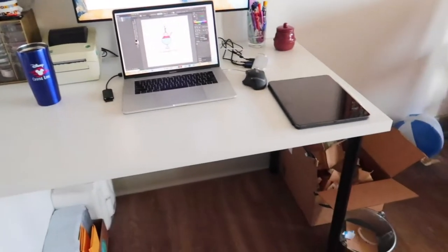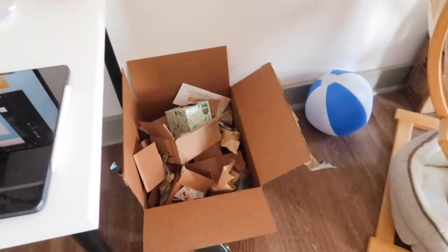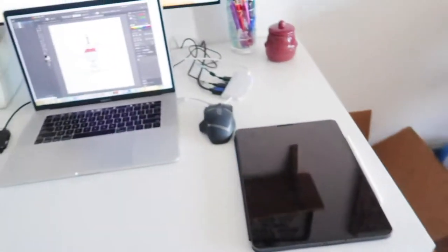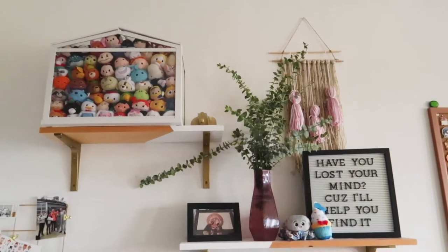Desk area is basically done. I still have this pile of boxes, but I was able to reuse a few, but right now it's just my recycling corner. But let me take you through what I did. Starting from the top, this is relatively the same.